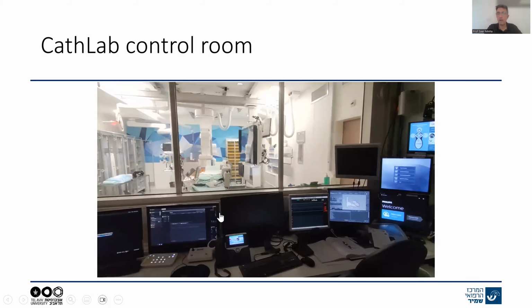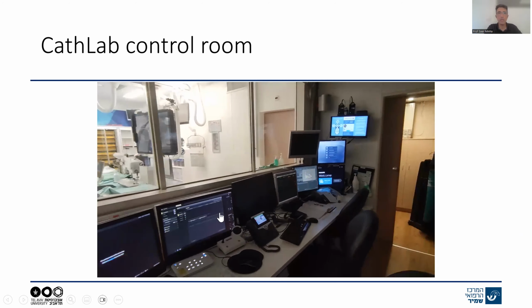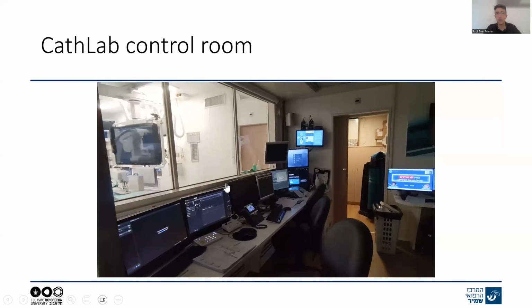What you can see here are different screens for all the machines and the devices that we use. Here on the left-hand side sits the X-ray technologist. They operate the Philips machine in terms of radiation dose, magnifications, and malfunctions, of which we have none. It's a very, very reliable system. And here we have a biotech, a tech who is responsible for all the well-being of the patient, the blood pressure, the ECG. And in future calls, we will discuss the IntraSight and SyncVision systems. They are also controlled by our personnel here.